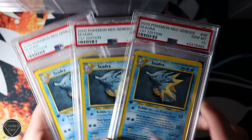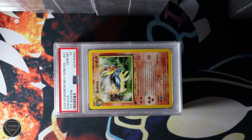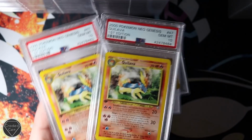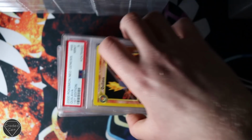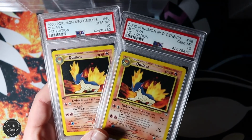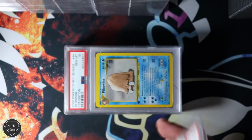Celebi, very cool card. Really nice artwork, I think everyone would agree. Quilava, so many. I don't know if I was expecting this actually, but it's really cool otherwise. Look at that. Second gen of Cyndaquil and then Typhlosion, of course, finishing the lot. We'll forget about the Mint 9, but we do have two gems. Beautiful cards. Quagsire is coming up next. Oopsie daisy. Gem Mint 10.